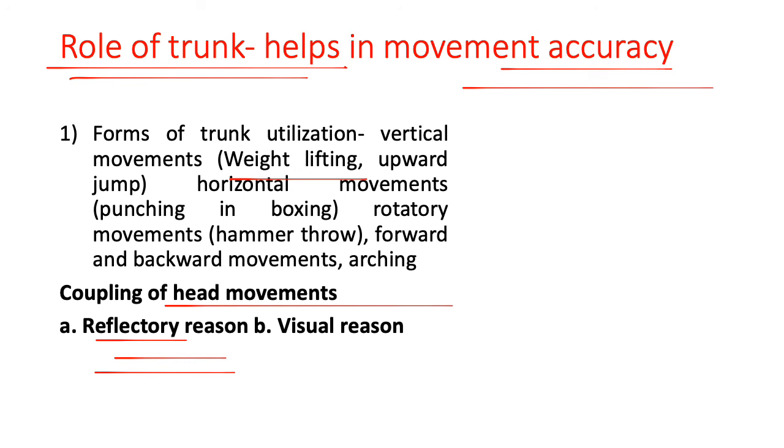You want to throw a ball, you will again move your head too, so that you can target. Another reason, the first reason is reflex action. Second one is your visual, because eyes are on your face. If you want to make some target, you will move your head and make the target with your eyes, and then you will throw the ball, right? So this is also an example of movement coupling, and here we are concentrating on head.